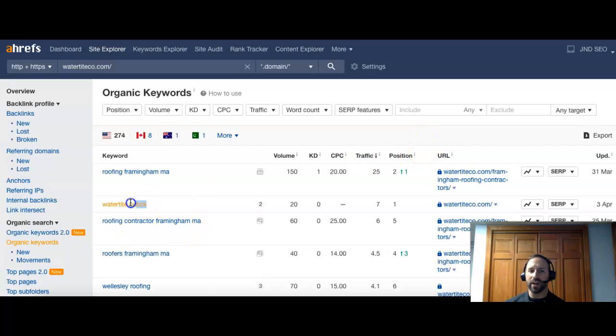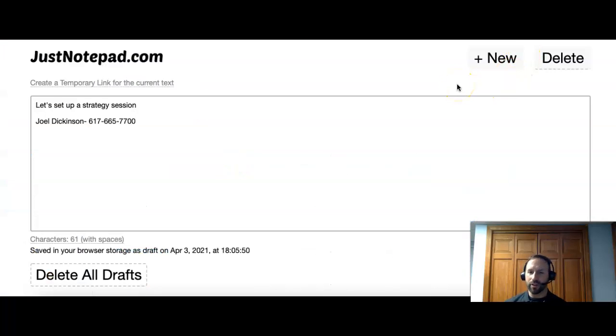They also have Watertight Natick, their name. It's important to have your name, but they do have a location, which makes it even stronger, and they are number 1. So you should be number 1 for your own name, ideally. Then you have a variation, Roofing Contractor Framingham MA, with contractor in it, and they are number 5 for that. And Roofers Framingham MA, which has another 40 people, and they are number 4 for that. So you want to have every combination ideally. The more keywords you can be ranked high for, the more traffic you're going to bring to your site and the more customers.